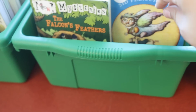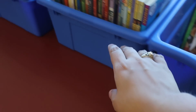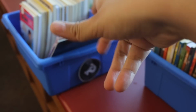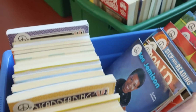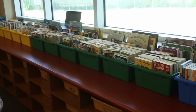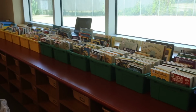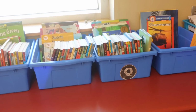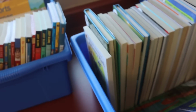What I decided to do is, not all of them have labels, but some of them, like this one, I just turned backwards, so the label is still there, but I can put my own labels on the back of the bin, so that we don't have to take care of the labels or put them in a little container. So this one, I've got to fix the chapter books, but this one would be like this.